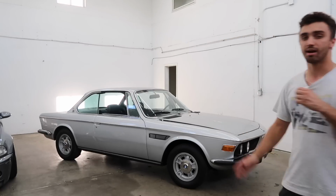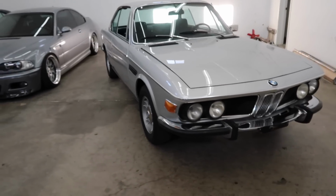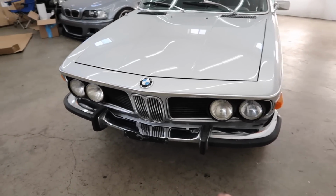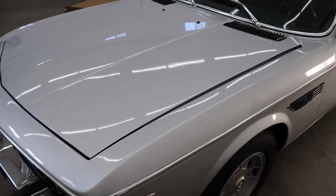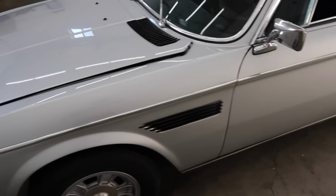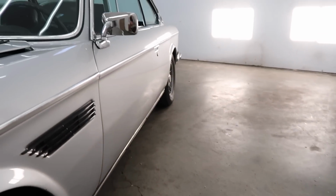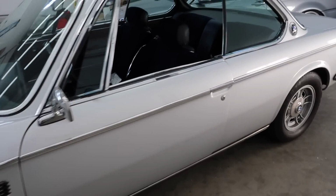So I'm gonna take you guys around and we're gonna check out this beautiful E9. Obviously starting off at the exterior, very pretty car, Euro bumpers of course because it's from Europe. And it's very dirty, mind you, but it is in very good shape. I mean, it's straight. I don't even think there's any dents on this car, to be honest with you guys. It is very solid all the way around.